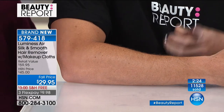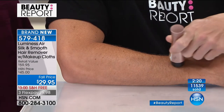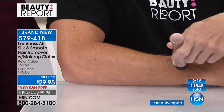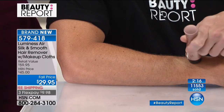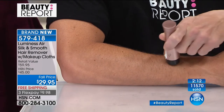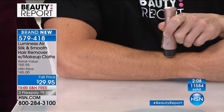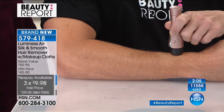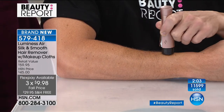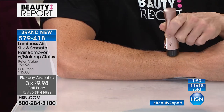Sean actually came to us when we first launched this, and he was saying, Mike, I love having hair-free arms, but my girlfriend made me stop shaving because she didn't like the stubble. She didn't like the feel of the rough stubble. Sometimes hair growth comes in and it's prickly. Exactly. With the Silk and Smooth unit, because of that sonic technology, there's no rough stubble. The hair actually comes in softer and finer, so you're not seeing that thicker, darker regrowth and no stubble.